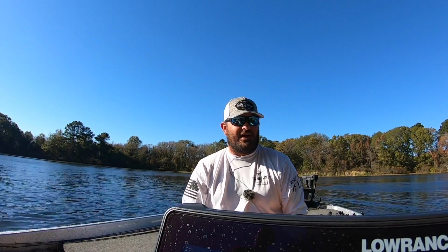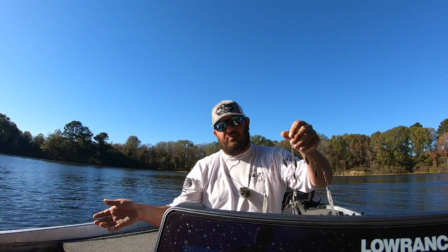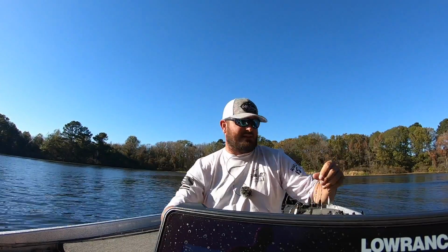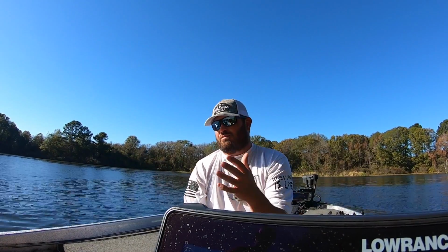In fact, on that 7'8" heavy, I can take an Alabama rig like this and almost flick it around like a spinnerbait, allowing me to fish it very accurately and precisely around all those bridge pilings and corners and dock corners as well. Of course, we're going to throw this one on 25-pound fluorocarbon. It's actually the line I like to throw on. Step all the way up to 25-pound.